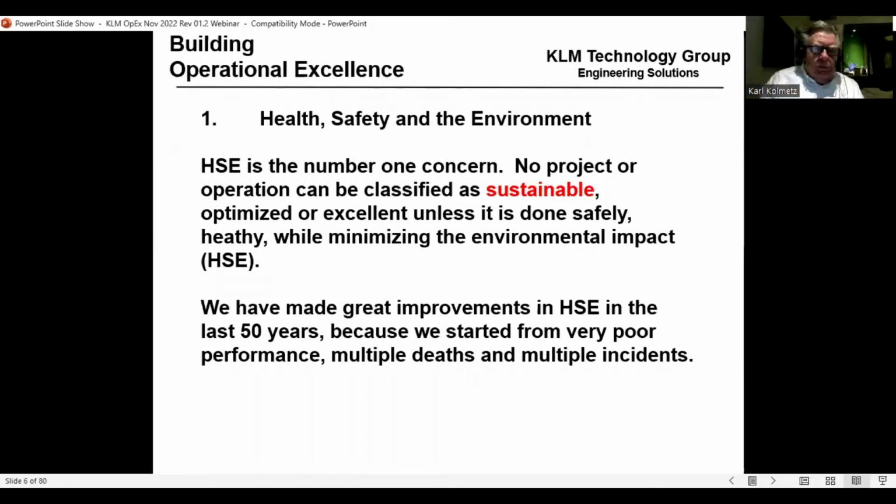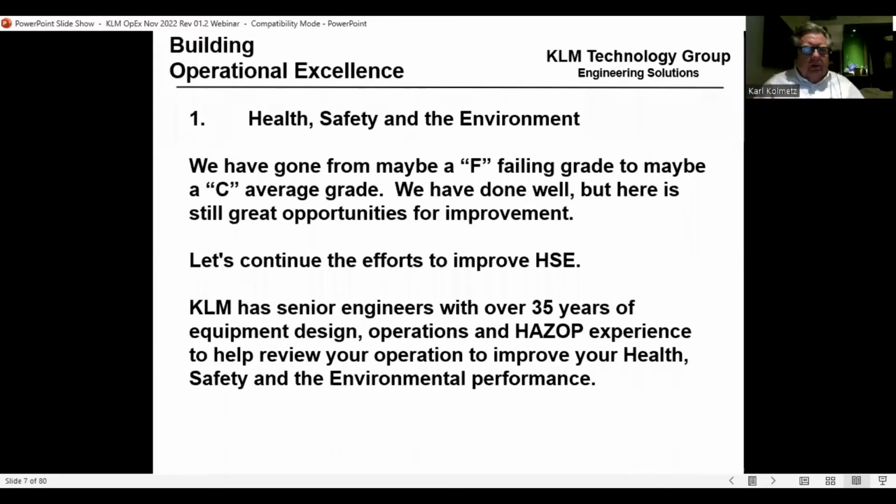We've made great improvements in HSE in the last 50 years because we started from very, very poor performances. In the 70s, we had multiple deaths, multiple incidents. We killed a whole village, okay? So with our HSE, we've done good, but we started from such a poor place. We've gone from an F failing grade to maybe a C average grade. We've done well, but there's still great room for improvement. Let's continue to improve HSE. If my student went from an F to a C, well, I'm a proud parent, but is that really good enough?